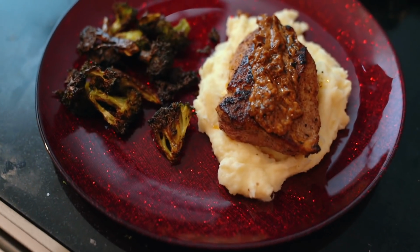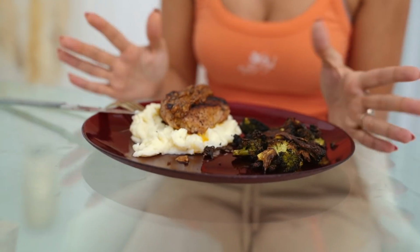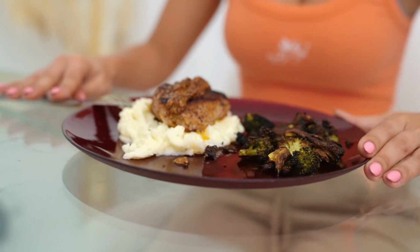So here is the final finished product. I'm so excited to dig in and take a bite. But every time I make a meal from Green Chef or HelloFresh, I feel like I'm a little chef whipping up a creation. And I always feel so proud of every meal that I make because everything is so delicious, so unique, but also yummy and nutritious.